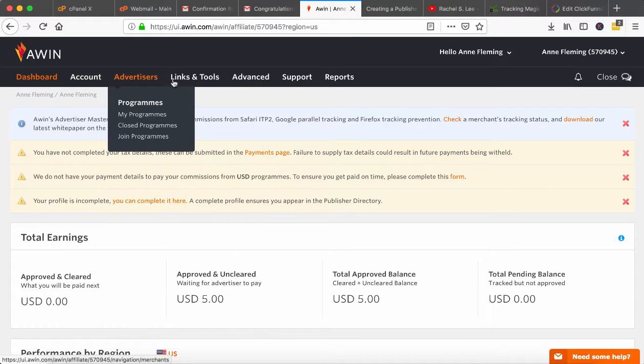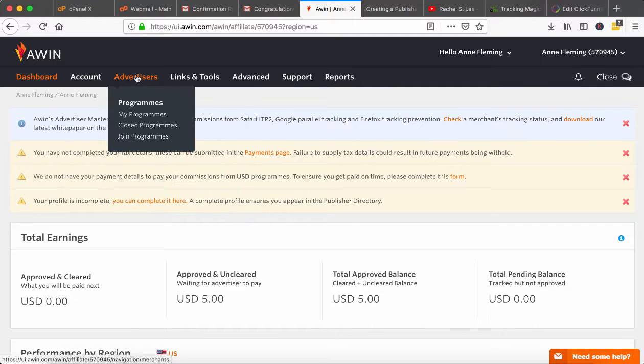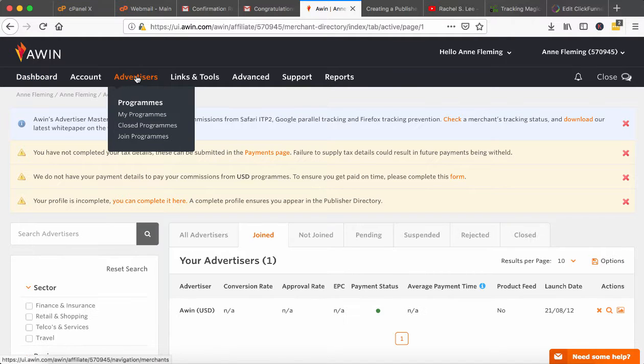So what we can look at, you've got a lot of different things to look at here, but basically under your account you have the overview that you need to do. You've got all your settings, details. If you're wanting to add different users to your account, if you're wanting somebody to manage your affiliate links for you, and of course just other legal terms and conditions, etc. Then there's the advertisers. This is the one you want to look at. So here is the programs, and you've got my programs, close programs, or join programs.